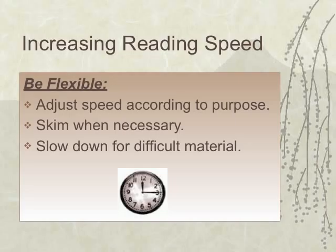Also, slow down for difficult material. If you have never read about that content before, take it easy. Slow down. Enjoy the process of learning something new. And then when you get to something you know, speed up. Go back and forth and recognize that you're slowing and you're speeding up based on information that you know or don't know. Using that knowledge with the techniques in this chapter will help your overall reading speed rate.